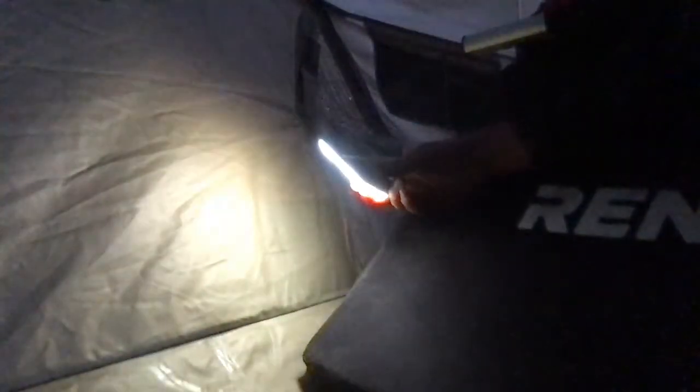I'll show you. So you can see right here, there's a patch right here. This was actually a huge cut that was in the wall. Let me grab this light and I'll show you. So I accidentally cut, well, you can't really see it. You can kind of see it there. It's on the outside, but I cut a big hole right here, and that would have completely destroyed the tent had I not patched it up.